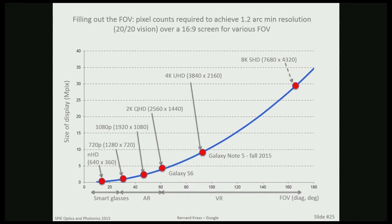They are more bulky, and then if you want to go to larger field of views, for example, well, not that large, but maybe just 90 degrees, you need a 4K UHD display. And this is going to be the next Galaxy Note 5, which doesn't exist yet. Well, I think will be available pretty soon. The 2K QHD is the Galaxy S6, which will actually allow you to go to around 50 degrees field of view in a 16:9 aspect ratio. So you see, having a field of view, designing an optical system that provides a field of view is one thing. Populating it with pixels is another thing.